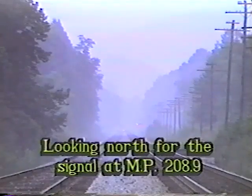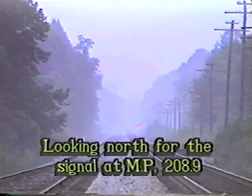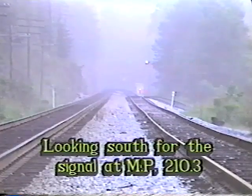Severe is a rare, totally tangent passing siding, and as such, engineers can see both end signals at the same time. The benefit for rail fans is similar in that from the old Linville Road crossing, you can look both north and south to read the signals and figure your next move.